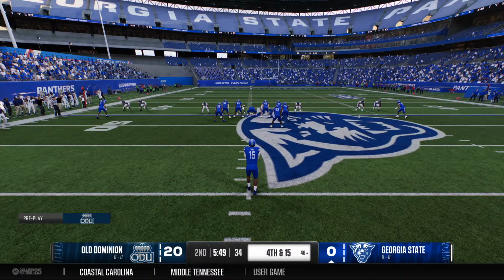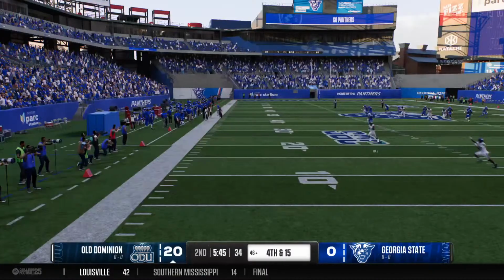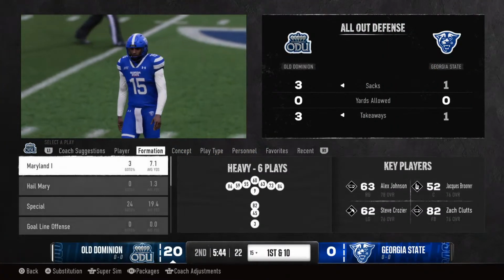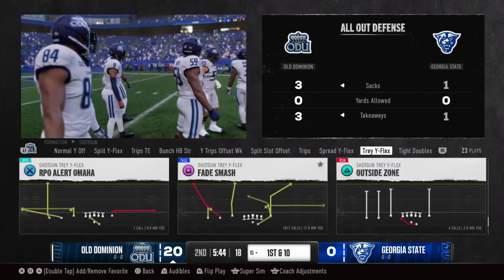Georgia State will send out the punt unit. Three and out and not much choice but to get rid of the ball. The punt goes out of bounds and a nice job to get them backed up. I think they'll spot it right around the 15. Old Dominion has the ball back. The Monarchs will send the offense onto the field.